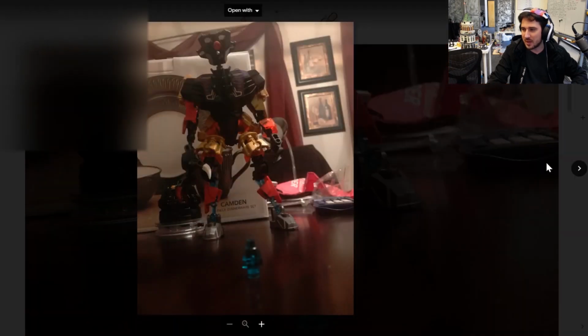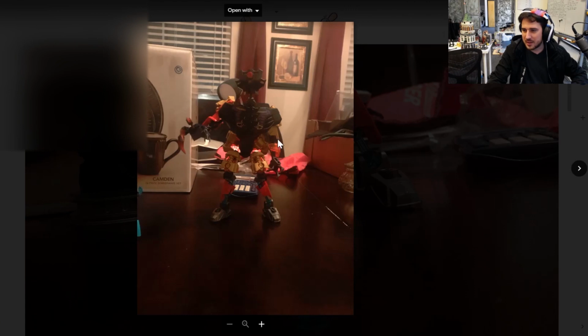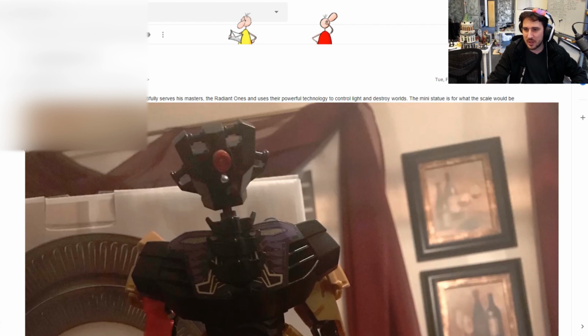Let me see if I can get some. Yeah, there we go. Boom, boom, boom. Is he holding a light? Awesome. He's got a good stance. I like the kind of thin neck or the joint that you use there. His head kind of looks like it's floating off of the body almost, which is a little bit more menacing. Good job. Thank you.